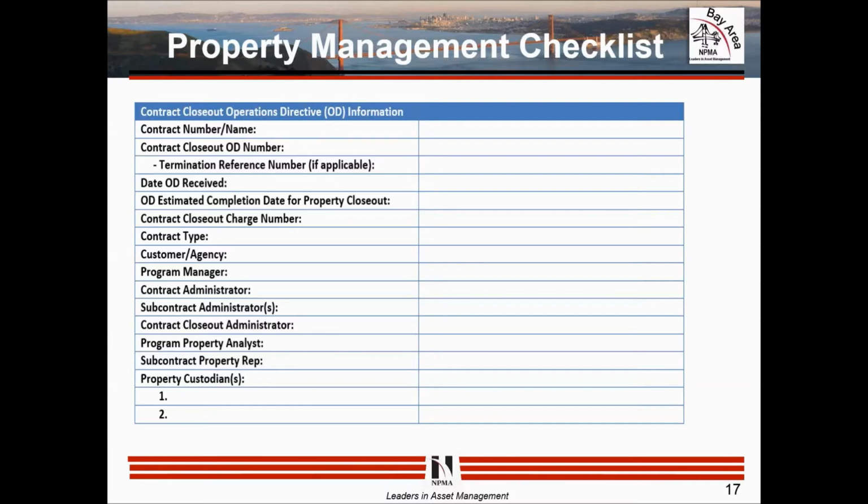When did we receive it? When did my clock really start, right? And then when did we as property management start? Hopefully it's the same day. Maybe it's sooner in some cases. Then we give an estimate of how long it's going to take to complete all the activities. Again, not just submission into PCARs, which is your deadlines that you have out of the FAR, but also once you get that direction from the plant clearance officer back, how long it takes you to execute that.